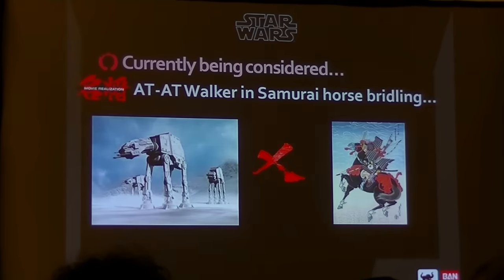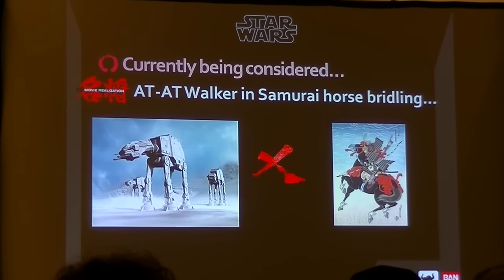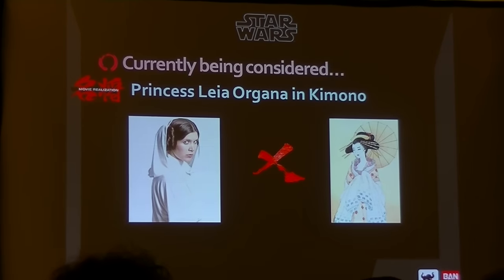Got a couple more for you. Anakin Skywalker and Samurai Horse Friday. Yeah! And we also have to throw in Leia Organa and Akira.